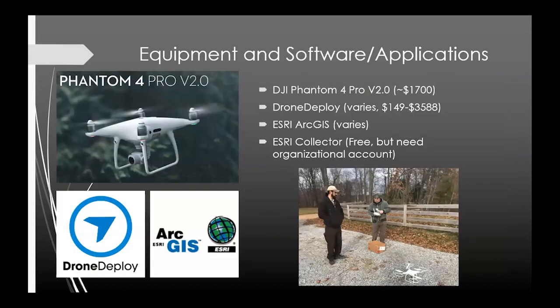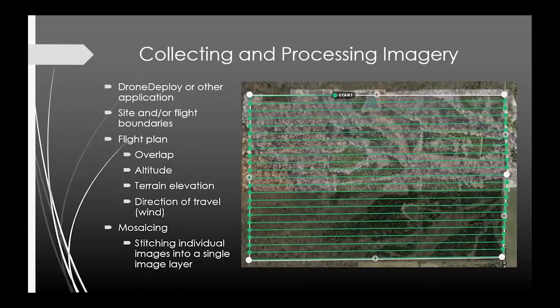So some of the equipment and software we used: a DJI Phantom 4 Pro drone. We used the Drone Deploy online application for our imagery capture and processing. And then we used Esri's ArcGIS and the Collector app for some of the field work and some of the visual assessments of the imagery. And I included some of the prices there just in case anyone else was considering doing something similar to what we've executed. And I'd be happy to talk more with someone after the talk if they're interested in more information about that.